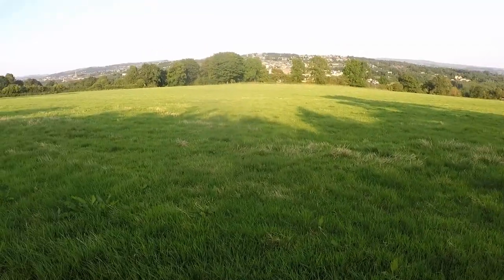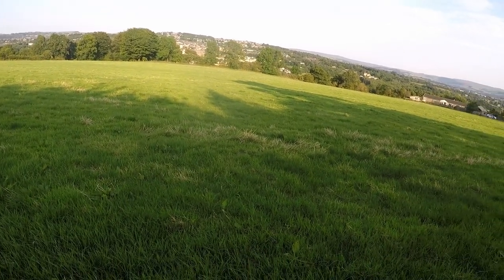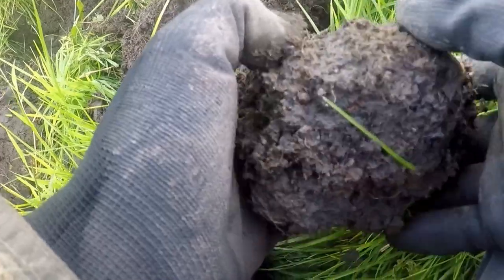We are on the top side of the fens, looking down the valley. You can see the background. It's the big sod. It's the big reveal. What is it?